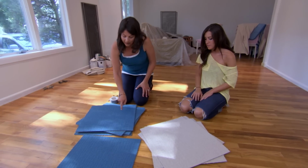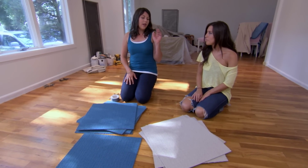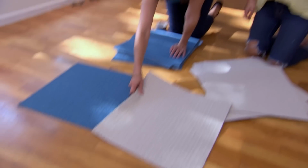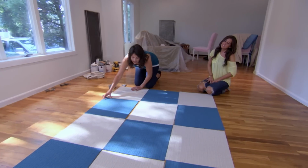The best thing about this rug is these only cost $5 each, so this whole area rug is going to cost $60. It's very easy. We're just going to work out which pattern we want, just like that. Excellent. Now, what we'll do is we use duct tape to stick them together. Sounds dodgy, but it actually will work.